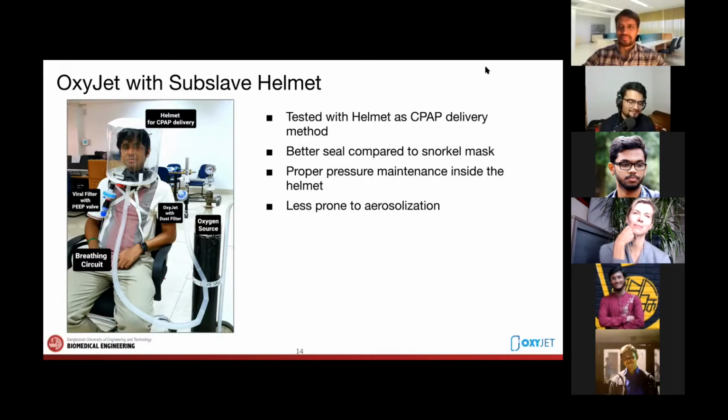Wearing a helmet compared to a snorkel mask is quite difficult, but it is possible if the trainer can help the patient to wear it, and it works quite well. That was my experience, shortly. Mimnur was helping me. I think he can add some more.